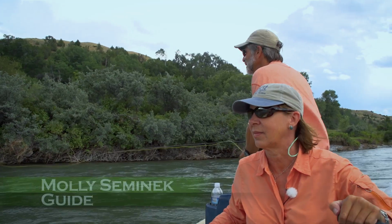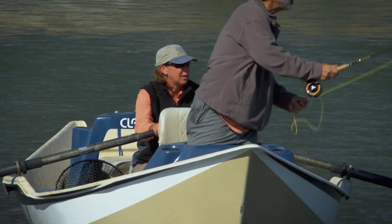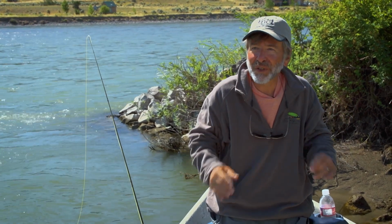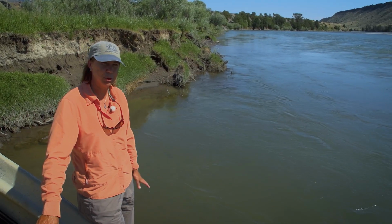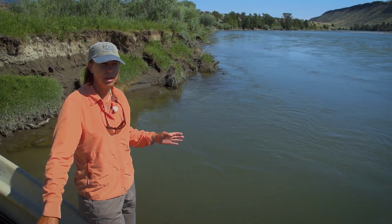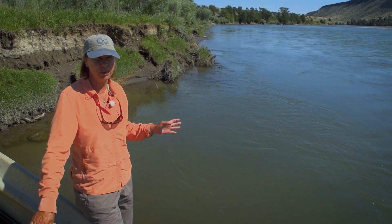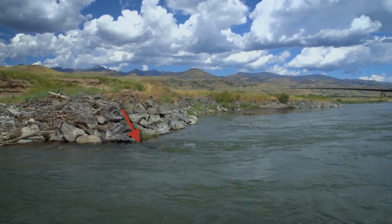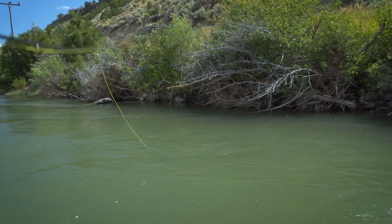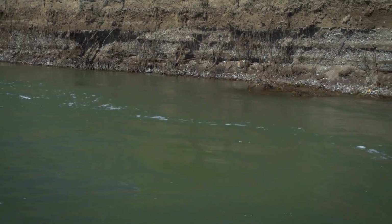Guide Molly Semenik has a nice, concise way of describing where to look for fish in big rivers. So Molly, where should I be looking when we're floating? We're moving pretty quickly. Where should I be looking relative to the boat? Tom, you want to look downriver because the boat will catch up quickly. So if you look downriver, you'll try to think about where you want to put your fly and look for structures like rocks. Rocks rock. Wood is good. Foam is home. Shade, made in the shade, that's a new one. I like that.